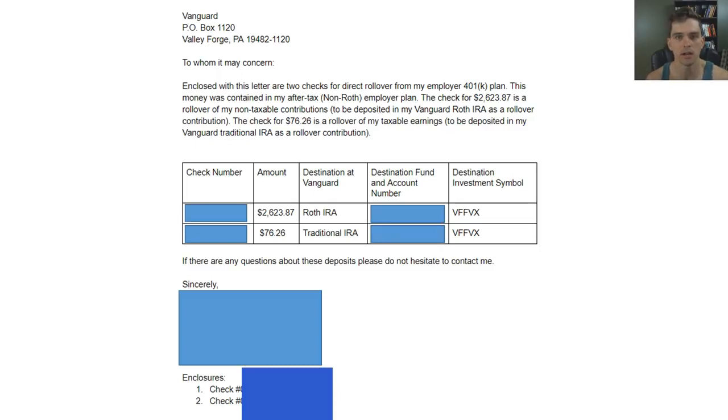Enclosed with this letter are 2 checks for direct rollover from my employer 401k plan. This money was contained in my after-tax non-Roth employer plan. The check for $2,623 is a rollover of the non-taxable contributions, so all those contributions I made. And then the check for $76 is a rollover of the taxable earnings. So when I did this, I put in $2,623, and I didn't make this rollover for another few weeks, and I actually earned $76, which are effectively taxable in that meantime.